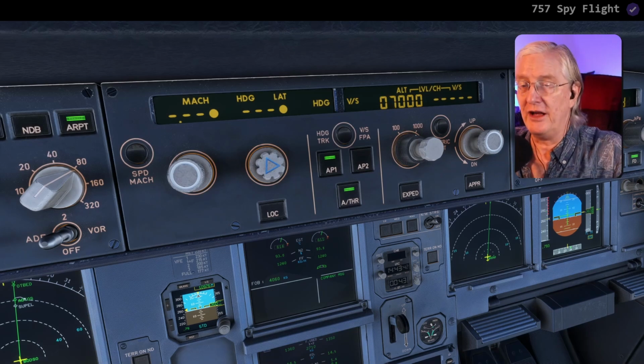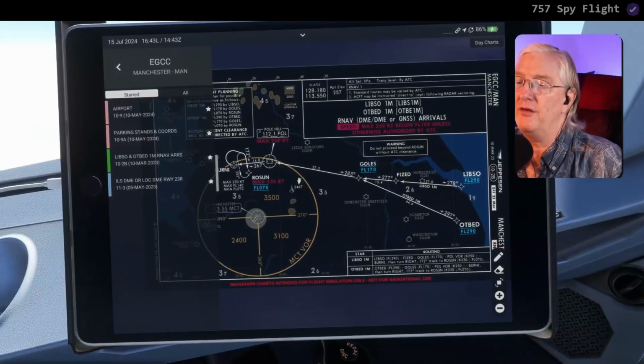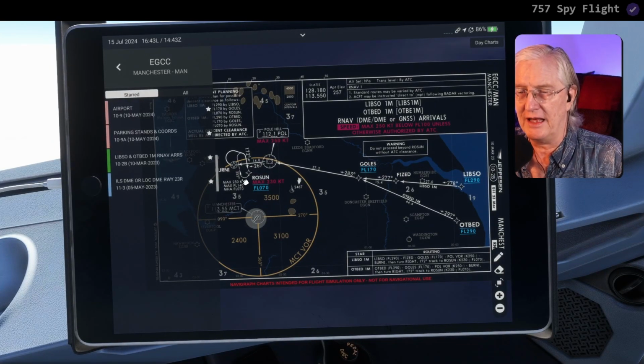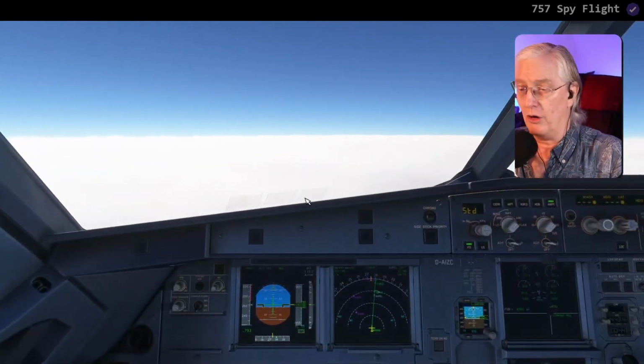cleared descent. If ATC was online, they would say cleared to descend via the OTBED 1M arrival. That means we can go down to 7,000 feet. We're expected to follow the speed constraints. We're going to be good pilots there. So all of that looks good.